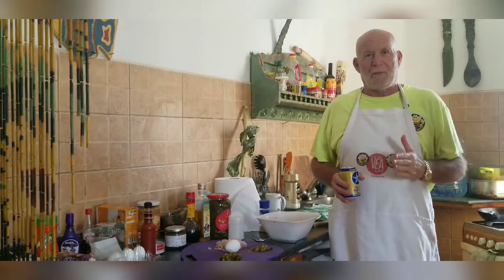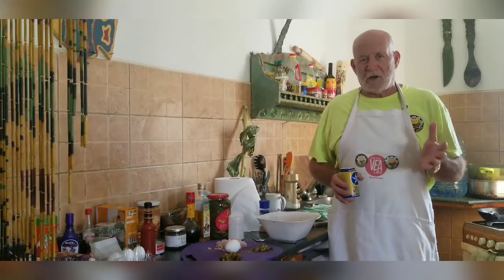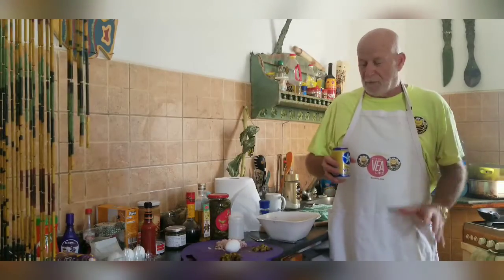Today I'm going to prepare steak tartare, which needs the best beef. Get filet mignon and grind it up. A lot of people like to chop it up into little pieces for their steak tartare. Grinding it is fine with me.